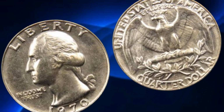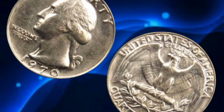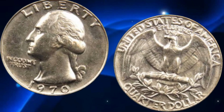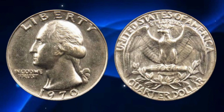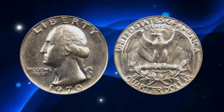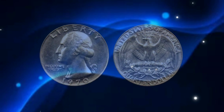Reference to current value. As of my last knowledge update in January 2022, the 1970 Washington quarter typically has a value around 25 cents for circulated coins. Uncirculated examples may be worth slightly more to collectors, but they're not in the millions category.